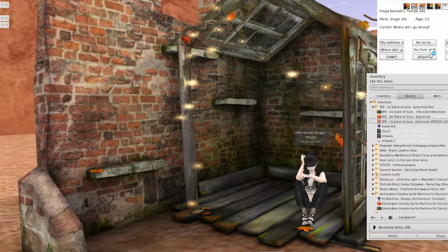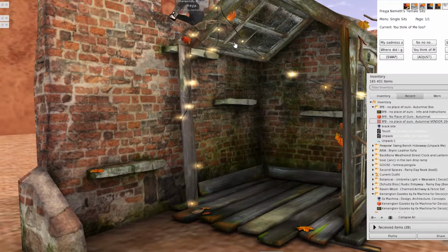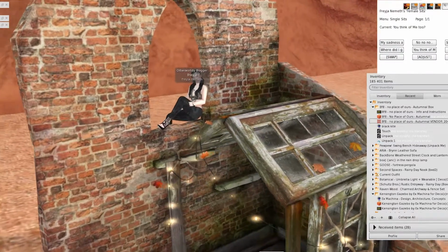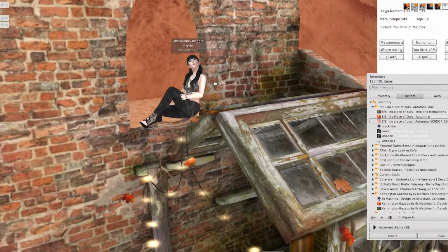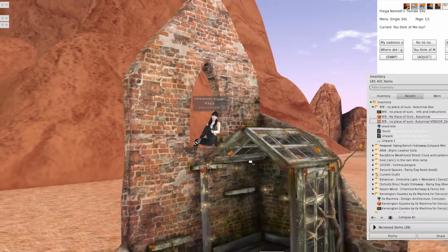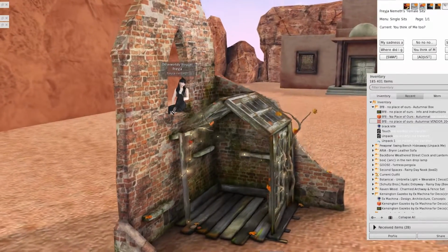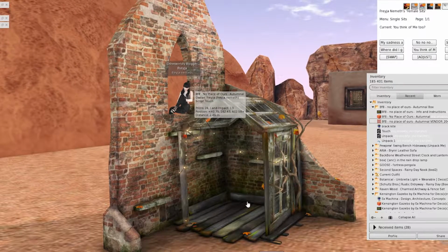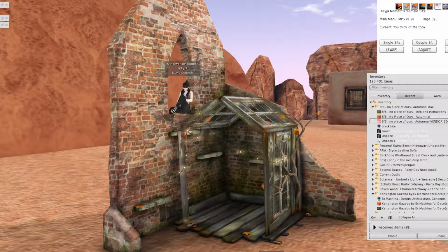This is clearly somebody who's had an unhappy breakup. Oh, I love this pose with the head angle and everything. Excellent. This is something I definitely have to find a place for on the sim, I think, even if it doesn't quite fit in the roleplay or fantasy areas. It is kind of rustic and such.